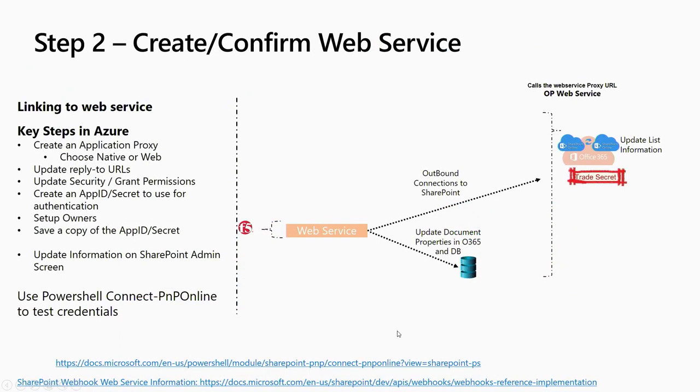All right, the second thing we want to do is get our web service working. Now that we've got our Azure gateway, we have a way to get from internal web services out to Azure, and Azure can communicate back. The first thing we're going to need to do is set up a proxy. Then we'll set up our reply to URLs, which are very finicky, by the way, so I'll give you what we did. It has been updated since, so we can probably tighten that up just a little bit.